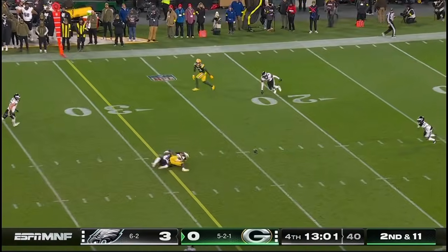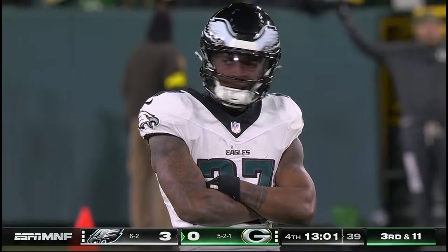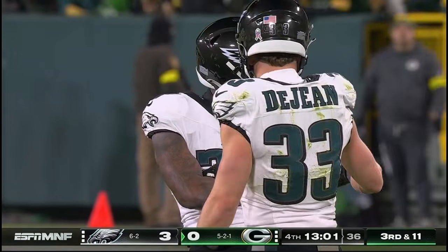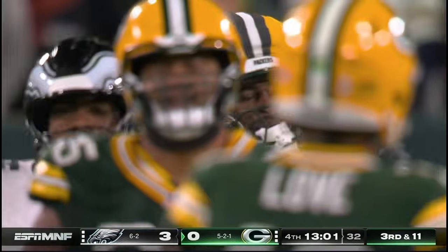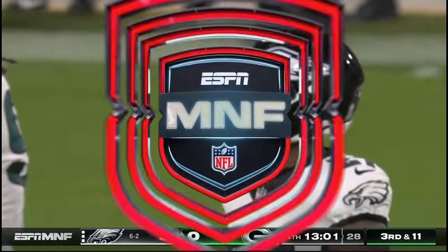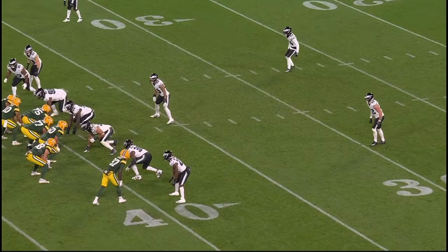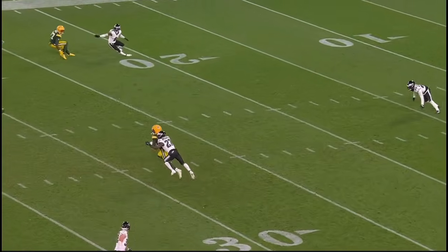Love, incomplete. Mitchell in coverage. And Dobbs the target, no flags. Yeah, you hear this crowd. They're wanting a flag, but I mean, Quinyon Mitchell, talked about him a little bit earlier. This is a heck of a football player. They nailed it when they drafted him. Here he is at the bottom. You're going to see the coverage. I mean, he's just stuck right on him.